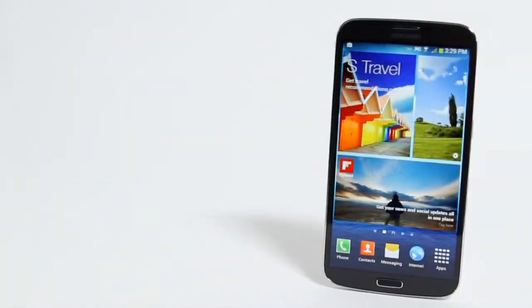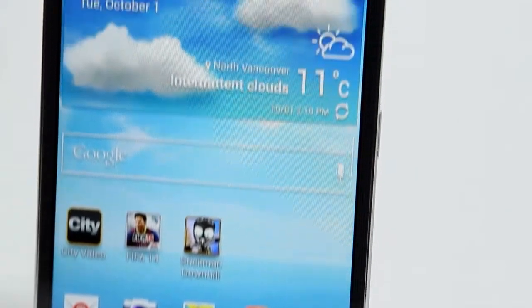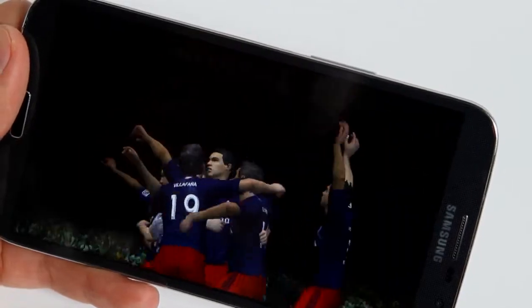I do like the budget factor of this. This is aimed at being cheaper than a GS4, so you're getting a lot more bang for your buck. And you have all the cool stuff like the Air View, the air hover. It can tell if you're looking at the screen and will keep the screen on. I like that feature as well.